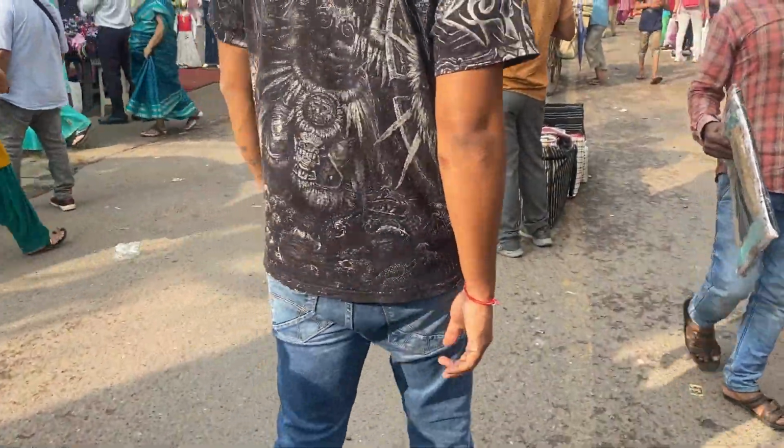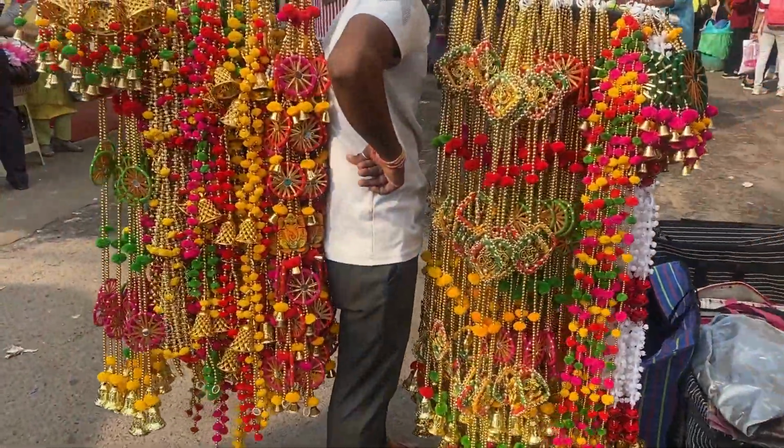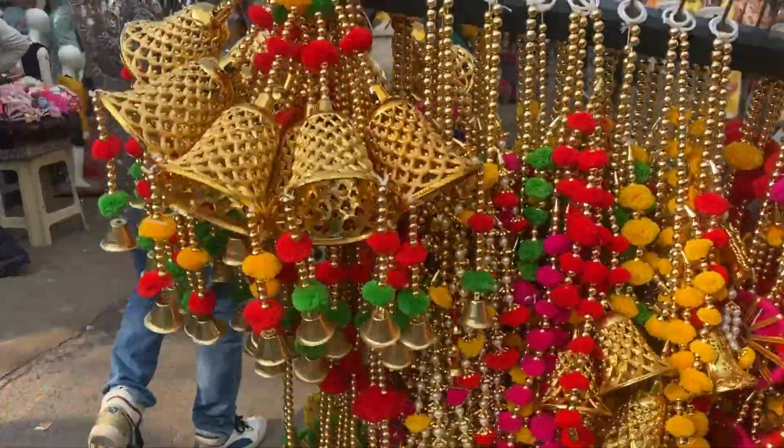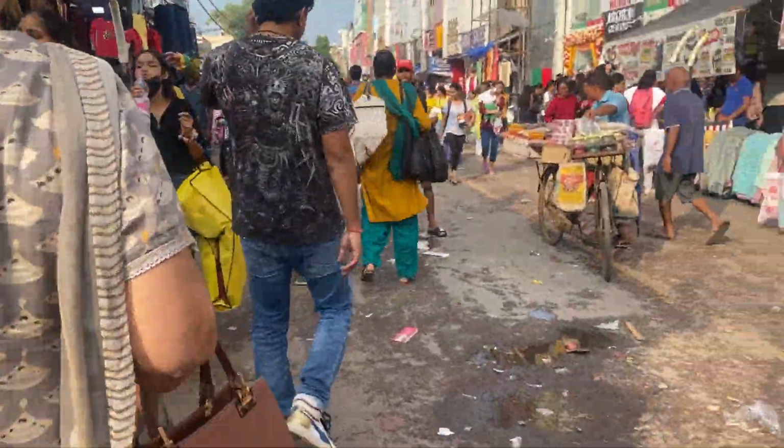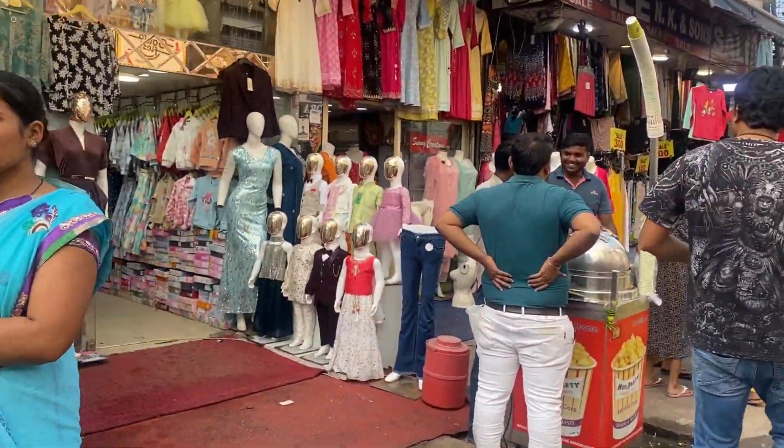As soon as you enter Lajpat Nagar market, you'll see so much crowd. It's more crowded than Sarojini Nagar nowadays because of the Diwali season. You can find all festive wares and season collection right here, but the prices are a little bit high because of the quality. You can find great quality festive wear here.